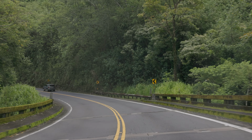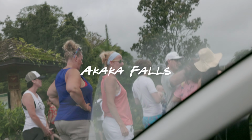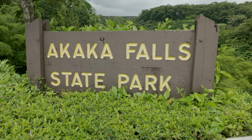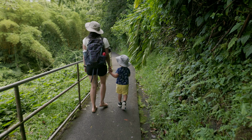Leaving the rocky shores of Laupahoehoe Beach, we ventured further south along Highway 19 to Akaka Falls State Park. The park is home to its namesake, Akaka Falls, a 442-foot-high waterfall and a well-used footpath that weaves its way through the luscious rainforest below.